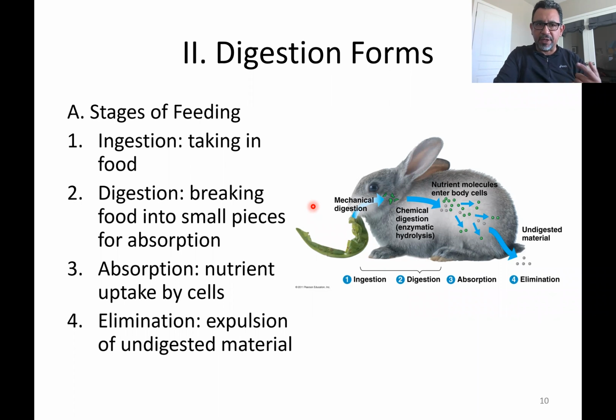The 4 stages of feeding will be number 1, ingestion, taking in the food. Number 2 is going to be digestion, which is going to be breaking down food into smaller pieces. This could be done mechanically. For example, the churning action of the stomach is some mechanical form of digestion. Also, teeth can help cut food into smaller pieces. That's another example of digestion.